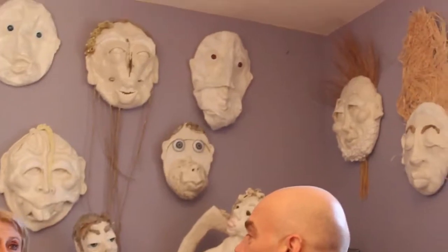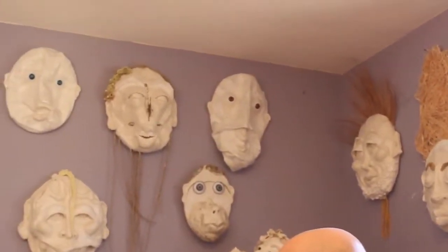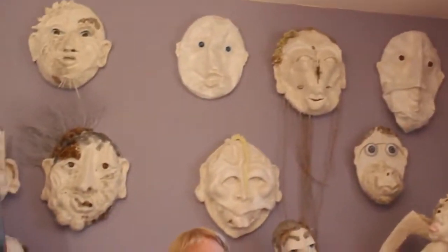Well, men do it differently. They have more the tight jaw, but it's still a mask. Or they have a beard, or they shave, or they hide behind their sunglasses.